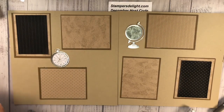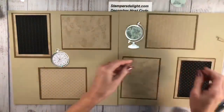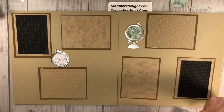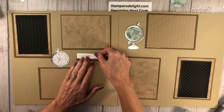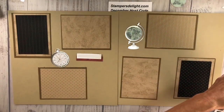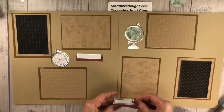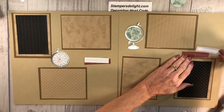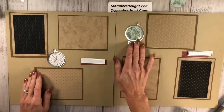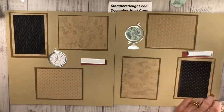I might want to grab a couple of extras. Any of the pieces that I have left over. Let's see what else I have. I have another globe, but I'm not sure I want to use that. And then let's see, we'll bring in some pieces here that I have left over. Put that, I think, right here. I think that's where I want them. And let's do some stamping.